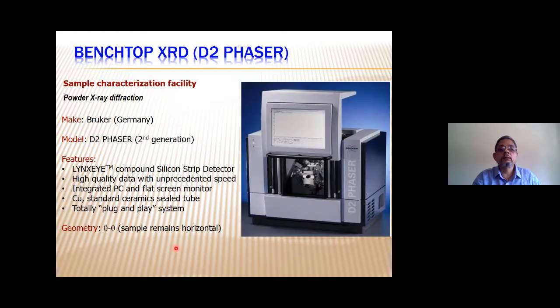Then we have a small benchtop XRD, which is a Bruker make machine. It's called the Bruker D2 Phaser. It's quite a popular machine. This machine is used with a LYNXEYE strip detector and very fast, high quality data can be obtained. This is in the theta-theta mode, where the sample remains horizontal all the time. So this facility is also one of the basic characterizing facilities that we offer.